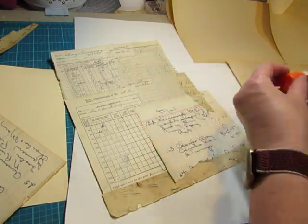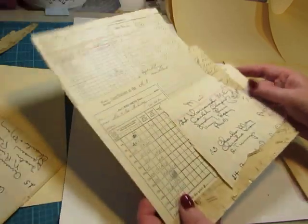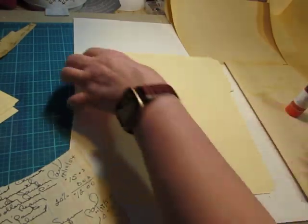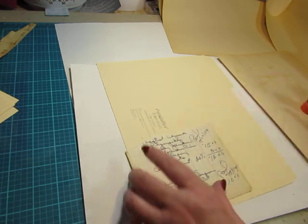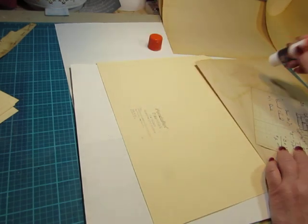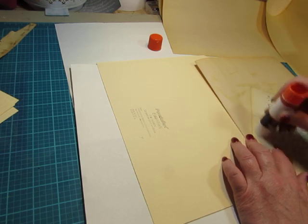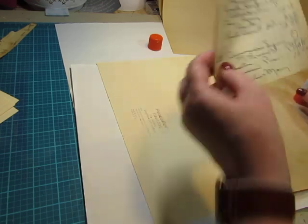Okay, so that one is covered. I'm just going to let that dry a little bit before I cut it up. So I'm going to move on to this piece, so bear with me. You could see that it didn't take me long to do that one, so it won't take me long to do this one either. And then we can start with the fun. Oh, I can glue on some other stuff on there and let that dry too. Hang on. I'll glue this down, and then we'll go back to that first piece and see what the next step is.